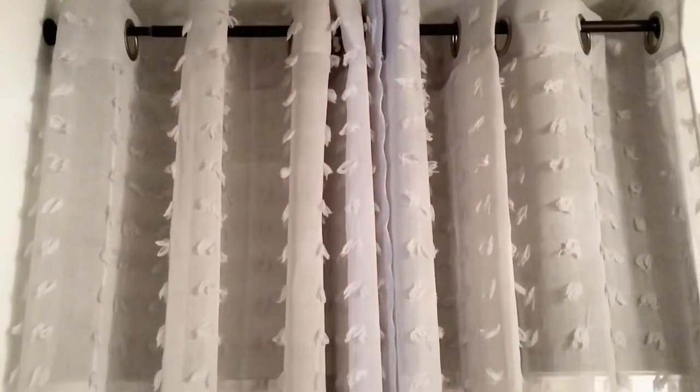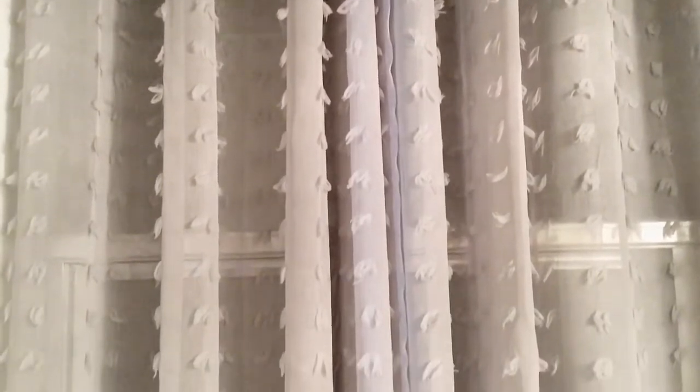Now initially I had planned to use these beautiful pink curtains by the shower door, but I didn't like the way they look, so I decided to use these beautiful gray curtains that I also purchased from Gabes. They were $5.99 a panel. I normally get mine extra long, and I love the way they turned out.